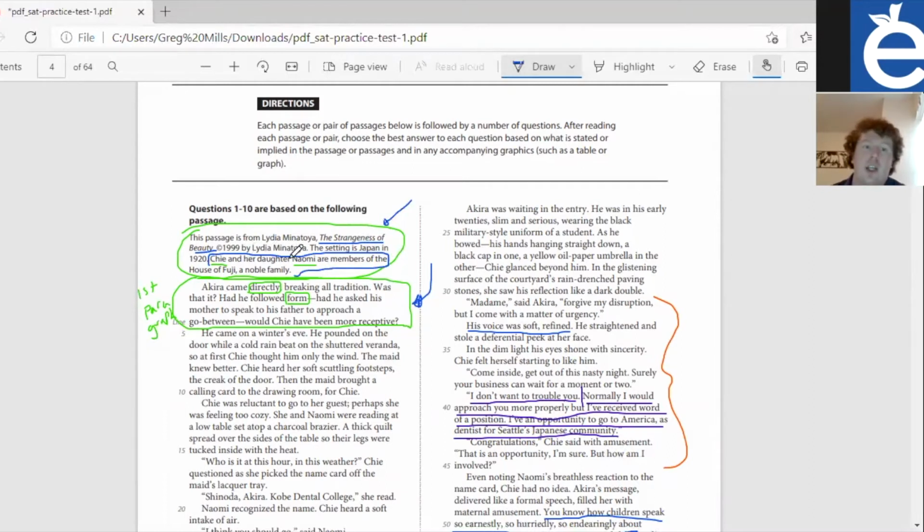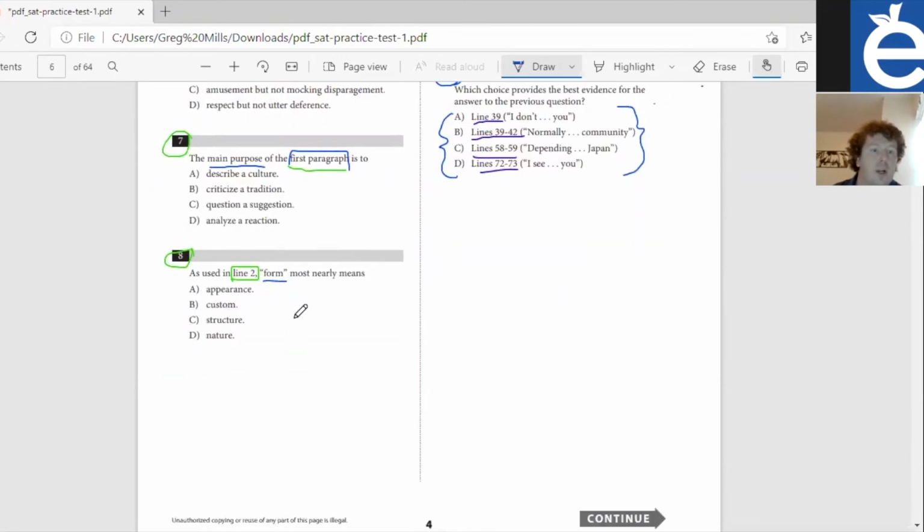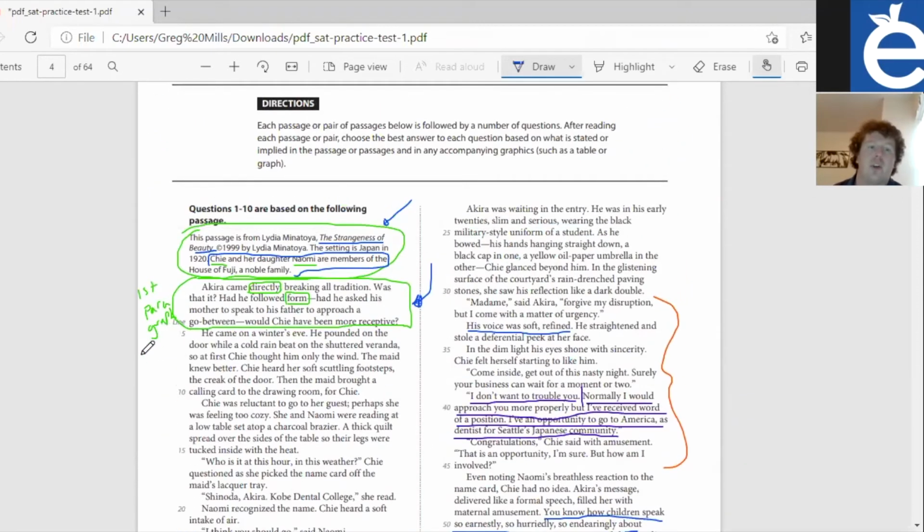So knowing that Chi and her daughter Naomi are members of House of Fuji, a noble family, already we've kind of got a definition of who this character Chi is. We already saw a reference to it in the question. We know about Naomi if that comes up. So we've got that information. We saw the reference to the first paragraph, so we can just circle the first paragraph. So our question was, we wanted to know about the main purpose of the first paragraph. So you can write anything for yourself. Maybe we want to write that we want to know the purpose of the first paragraph.